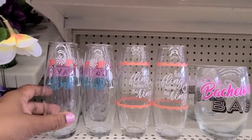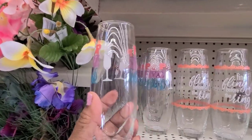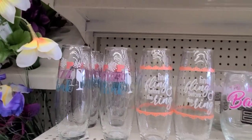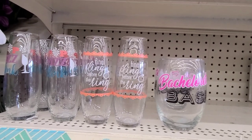Little ensemble for your wedding. Pop fizz drink, absolutely gorgeous. Then final fling before the ring. And then here is the bachelorette bash. Can't even talk.